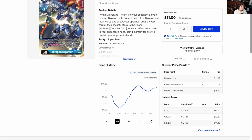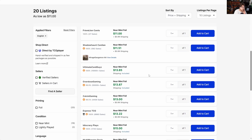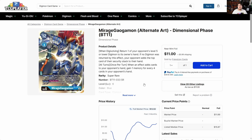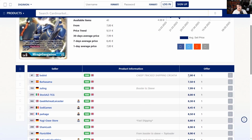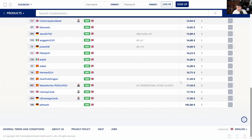Mirage Galgamon alternate art. Definitely seeing some climb up here. It is in the $12 to $13 range. Something you want to keep an eye on, especially with Mirage Galgamon getting its burst mode in BT13, which is going to help it out. But it also gets a small bit of support in EX4, which releases in June. So keep this in the back of your mind when you want to get cards. Just be ready for things to climb. Europe side looking like €7 to €10 range. Not terrible.